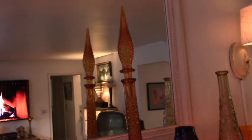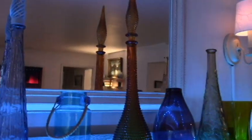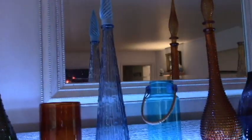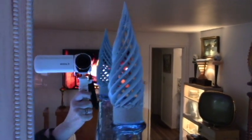Hello, I have a mixed thrift haul, but at first I was going to show you how these Empoli glass things came out on the mantle. I put them up here. I printed a couple 3D resin stoppers. That's my prototype, and then I changed it to this type. This one's not painted. I don't know if I'm going to paint it or not yet. I don't think it really needs it, but they came out pretty good.